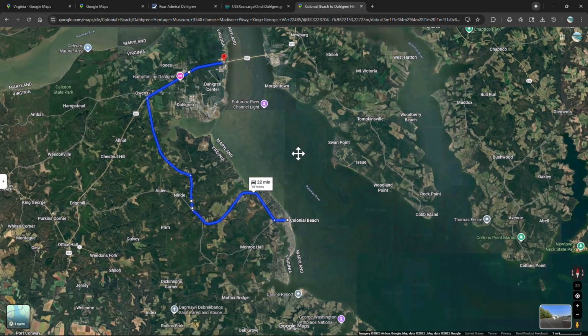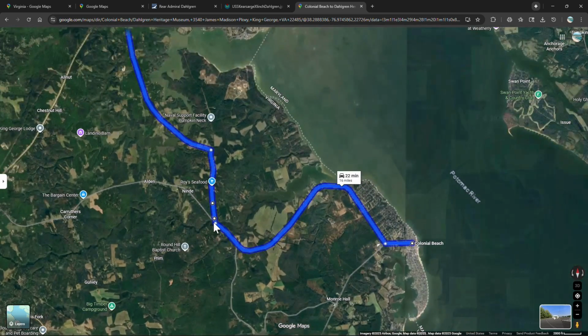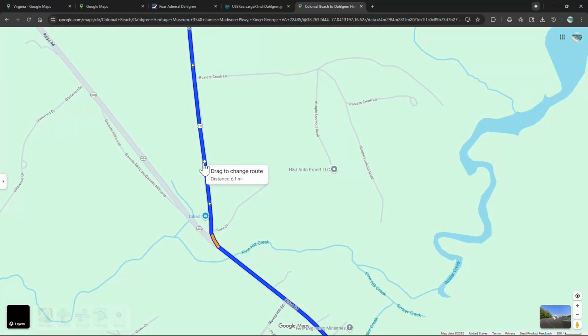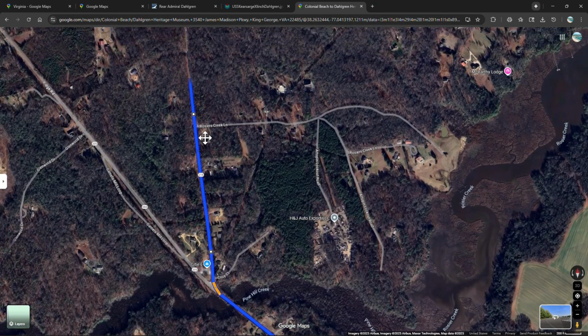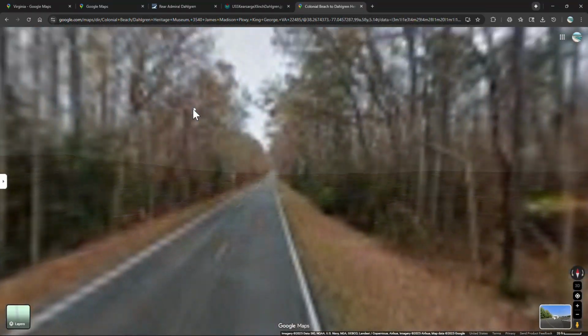Here's the map. So we're not too far away, about 25 minutes. Come out of home base here, go right up 205, and we're going to take a turn on 218. Now, 218, oops, let me switch back there, hang on, let me zoom in on that real quick and get a little sneak peek. There you go.